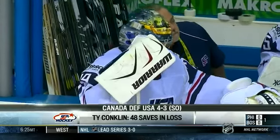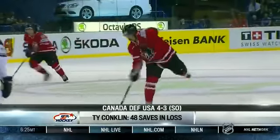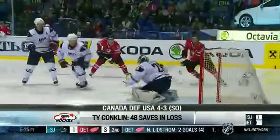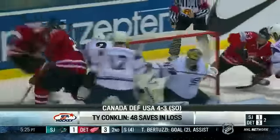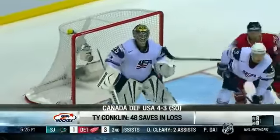But, you get over, it's a bigger ice surface. The play comes at you from different angles and in different ways. So to be able to adjust to that quickly is not an easy task for the goaltender, but Ty Conklin was very, very strong in this game. The U.S. ended up getting a point based on his great effort in this one, and he almost ended up with the 2 points because you only get 2 in international competition for a shootout or overtime victory.